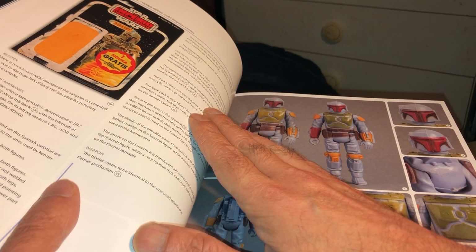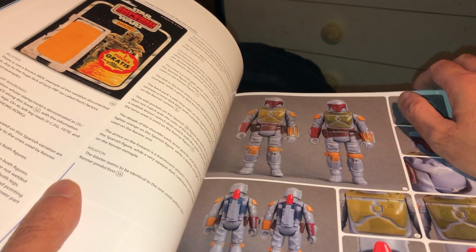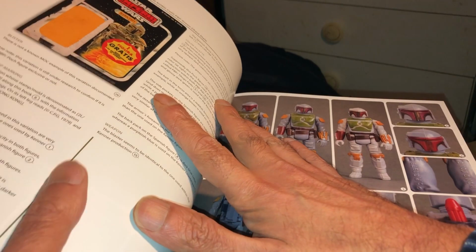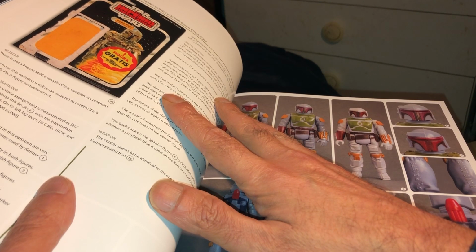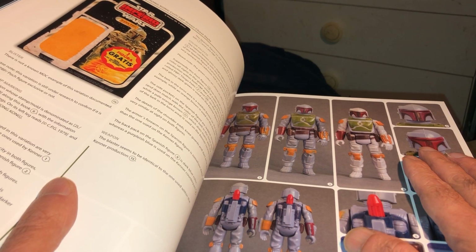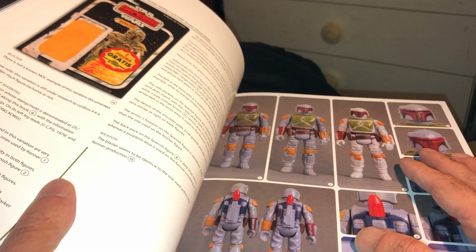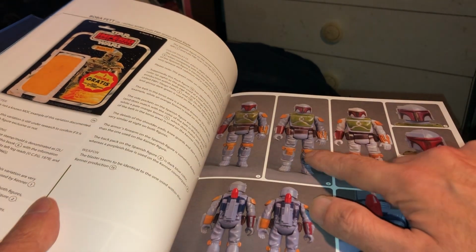This is not a known mint on card example of this variation documented yet, due to the huge lack of early PBP so-called Poch factory sealed examples. And then there's another Boba Fett, 2 line Hong Kong CO, PBP green chest style. So number 1 is the Spanish figures on the center. Number 2, that's the Spanish figure.